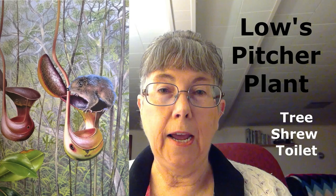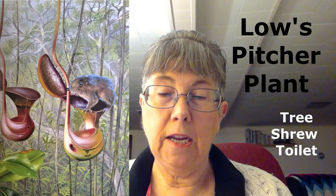One is called the Lowe's pitcher plant. It lives only on a few mountainsides in North Borneo, and tree shrews feed on the nectar on the upper lid, and then they excrete into the bowl, and the feces provides nutrition for the plant.